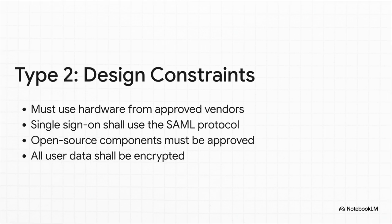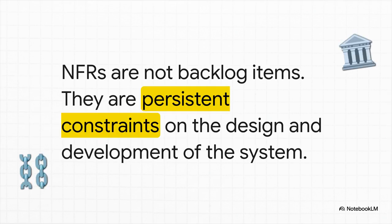The second type is what we call design constraints. Now, these are a little different. These are rules that limit the choices the development team has. They're not always about what the user sees, but more about things like strategy, legal rules, or technical standards. For instance, a rule that says all user data must be encrypted, that's a design constraint every single team has to obey, no exceptions.